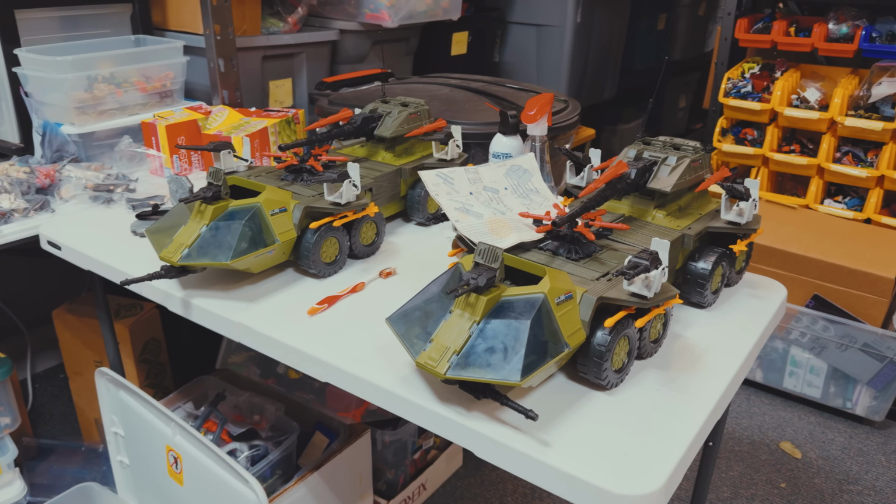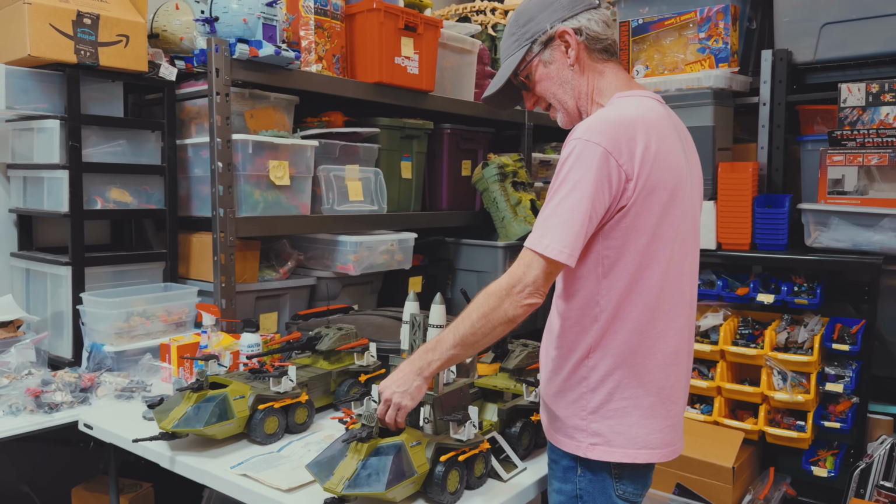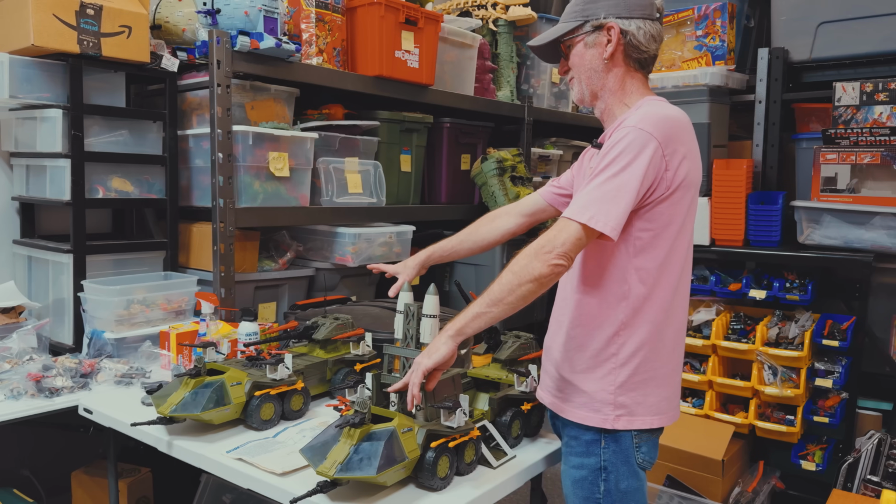This is what I've been working on this week. Managed to get 2 of these complete, well, almost complete. Rolling Thunder, 1988, I think. Super, super cool vehicle. It's huge. It's a big, massive transport that has these 2 ballistic missiles inside of it.